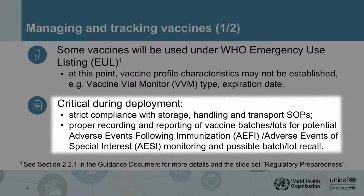Proper recording and reporting of vaccine batches or lots is also important for monitoring and investigation of adverse event following immunization or AEFI or adverse event of special interest or AESI. AESI are a predefined list of AEFI that need to be specially evaluated given what is currently known about the safety risk of COVID-19 vaccines.